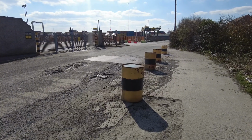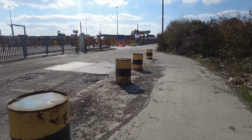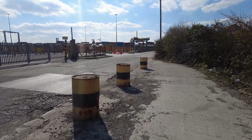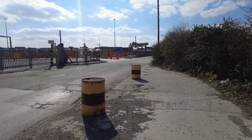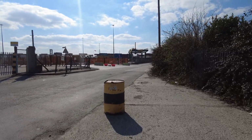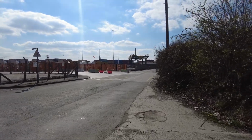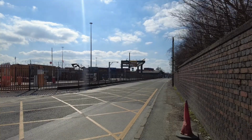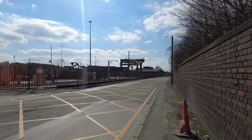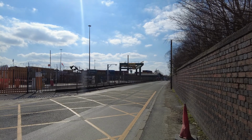I've crossed the main road and we're still on the Dock Road. This is a private road, and apparently I'm being filmed on CCTV, but this is the same dock that I filmed when we were on King Street, where the tan yard is. It doesn't look too busy today, but that's probably because it's a Sunday morning. I believe this is a very busy working dock.